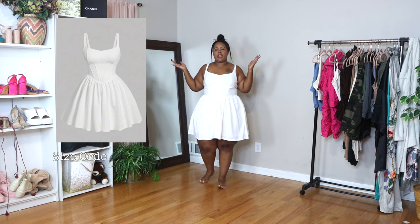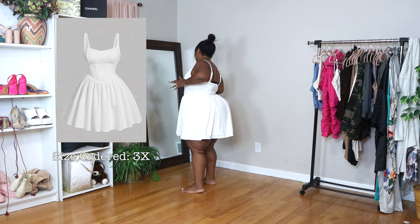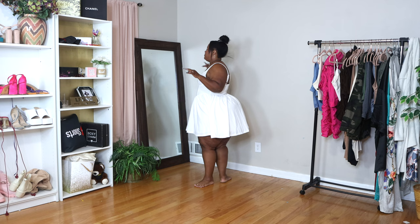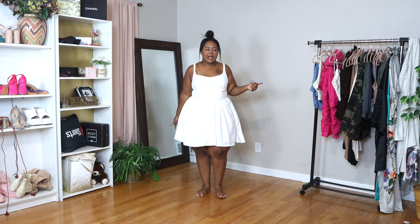Here we have this white skater style dress. I love that it's an appropriate length in the back. It's like a faux corseted thing, but this is movable, so it's not hot at all, so don't worry about that. It has enough space to not show my butt. That's my biggest problem with dresses like this. This one is shorter in the front, but it still has length in the back to cover my behind. So let's pause for the thumbnail.